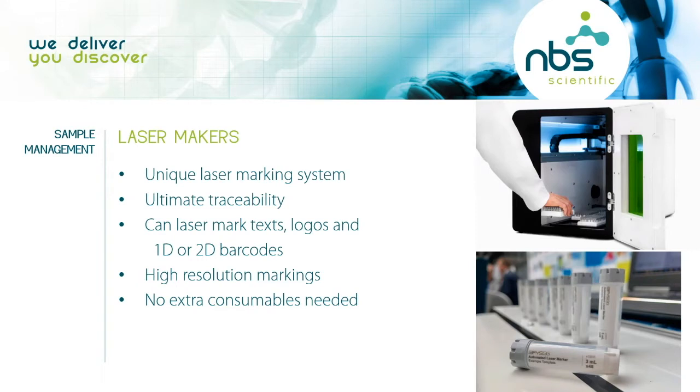Over here, you see the laser marker. On the right-hand side, you see a person putting a couple of racks with tubes inside the laser marker. The laser marker will select the tubes and laser, for example, a text, a logo, or a 1D or 2D barcode on your tube. On the lower right-hand side, you see an example of how it will look.